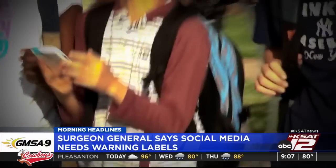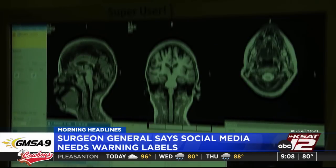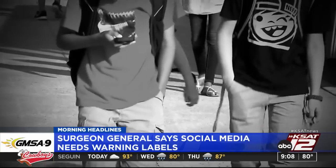He says apps can be as dangerous for kids as tobacco, and he wants Congress to add warnings to those apps. There are many experts and studies that show social media can lead to depression, bullying, harassment, and even suicide in some young people. This warning label is part of a broader strategy to help address the harms that we are seeing associated with social media for our kids.